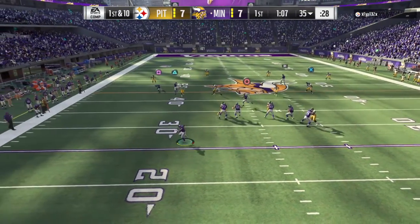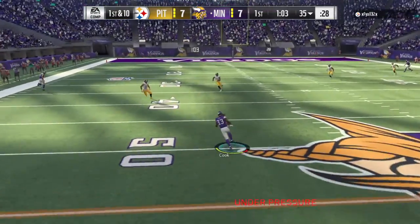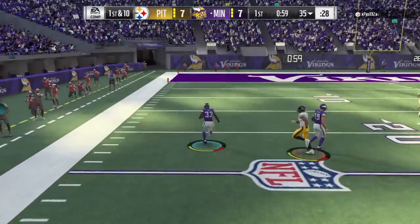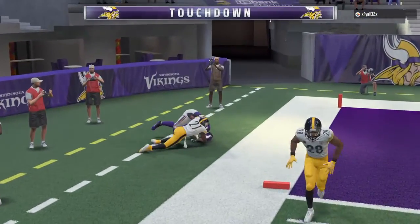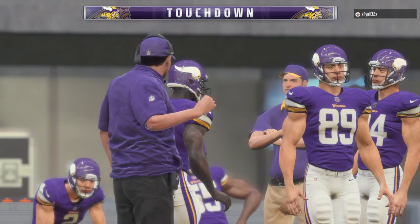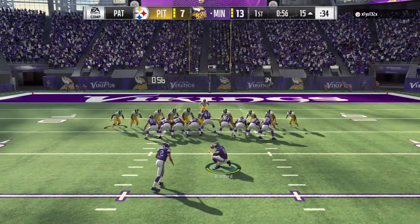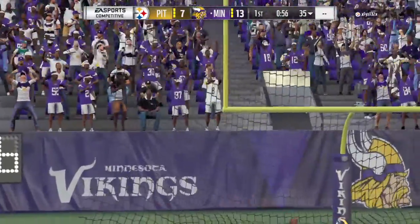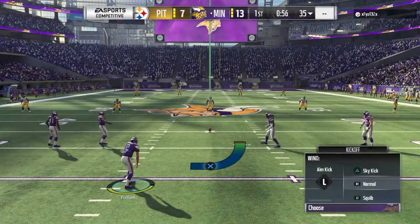Keenum now on first down, being chased out left. And Cook has it left side. Fighting through it, he's got space. And he will score. Touchdown, Vikings. A great play there with his second touchdown in this opening quarter. And the Vikings have taken the lead. And his kick is no good. It's an early miss. We'll see if that has any ramifications.